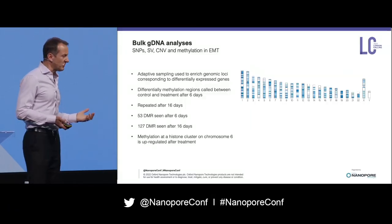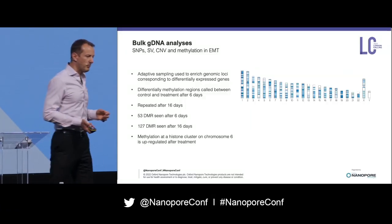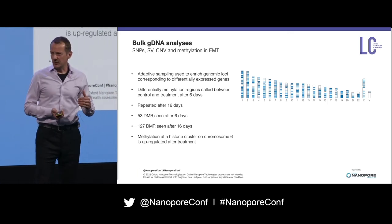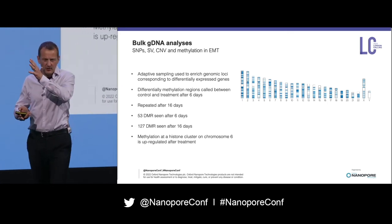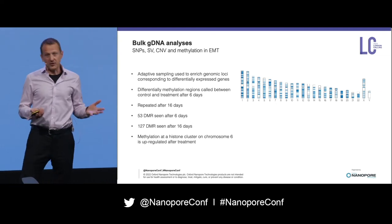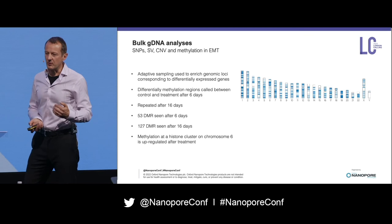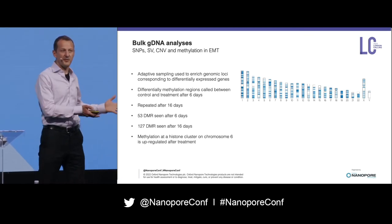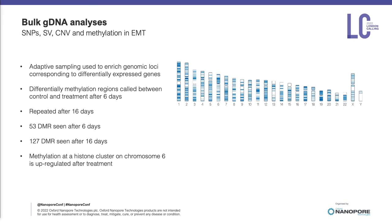So we did. Now, of course, we can sequence a whole genome. We can call methylation across a whole genome. But we chose to do something different here. If you remember the expression plots that we showed before, the volcano plot showing genes that are upregulated and genes that are downregulated, there were lots of those. And so we took those regions and we built an adaptive sampling bed file so that we could then sequence specifically those regions and look for methylation in the reads that we got. And that's what the blue bars indicate in this whole genome plot.